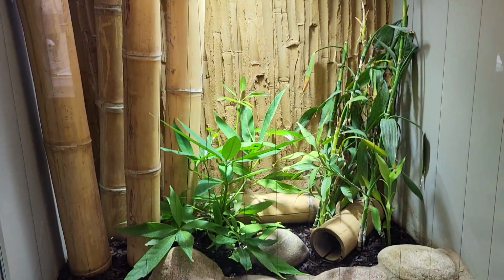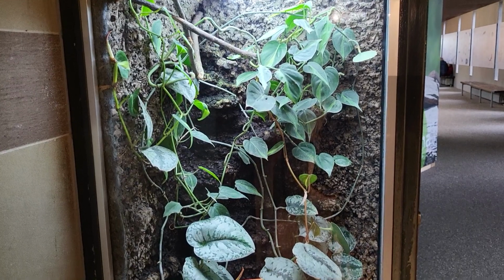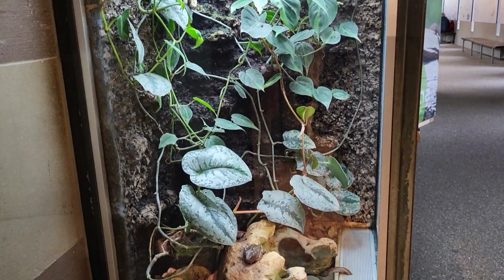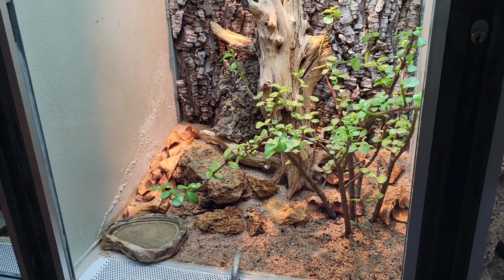Like the rest of the zoo, the reptile section was also very clean and properly set up. Most animals had plenty of space and the terrariums were not crowded. When possible, there were live plants and many places to hide.